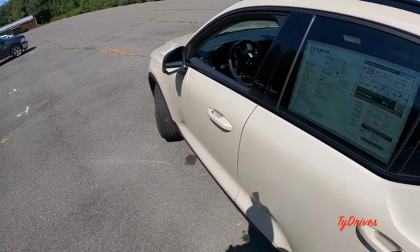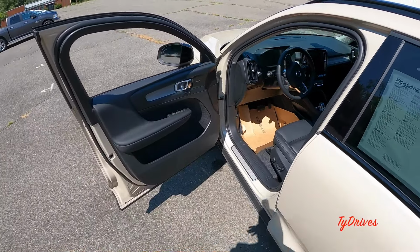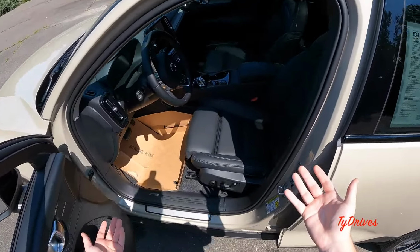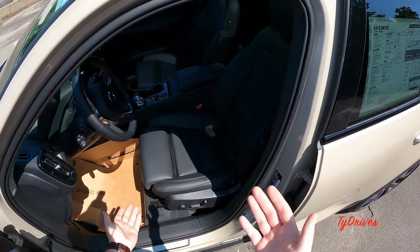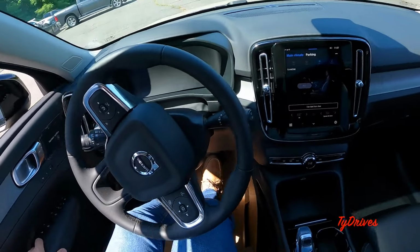Super solid doors. We've got the Harman Kardon audio system, 2-person memory seats, very nice and comfortable seats with 4-way lumbar, adjustable thigh support.